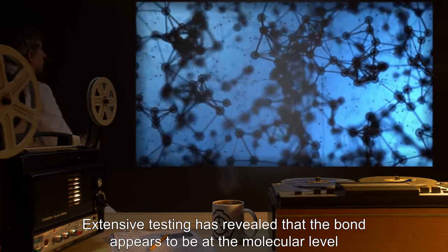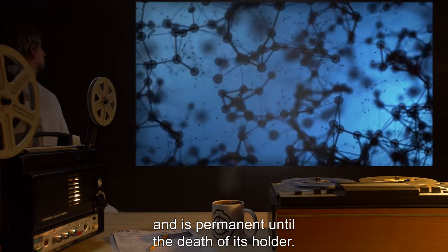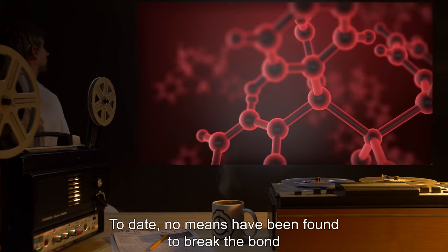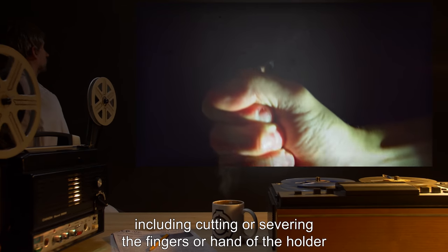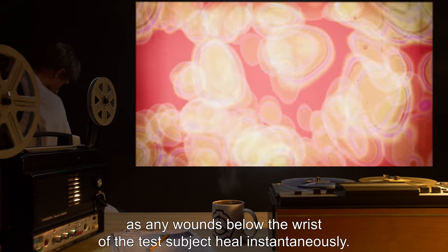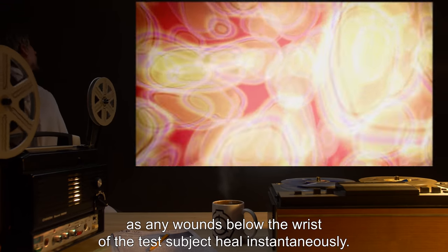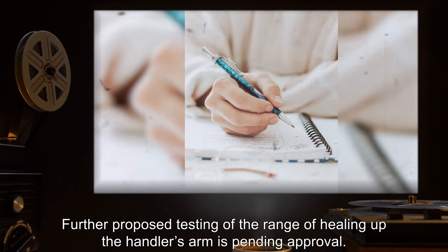Extensive testing has revealed that the bond appears to be at the molecular level, and is permanent until the death of its holder. To date, no means have been found to break the bond, including cutting or severing the fingers or hand of the holder, as any wounds below the wrist of the test subject heal instantaneously. Further proposed testing of the range of healing up the handler's arm is pending approval.